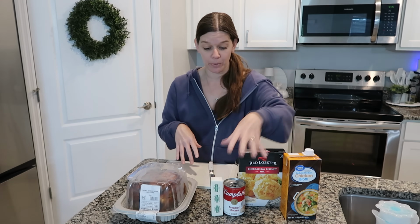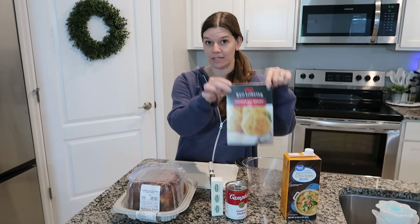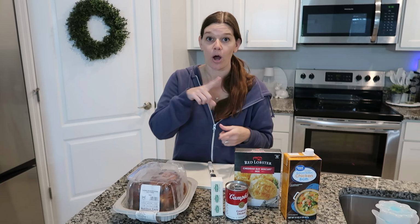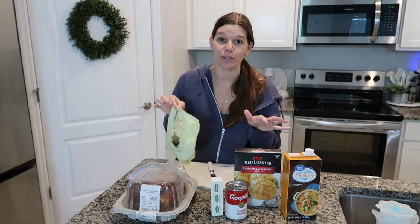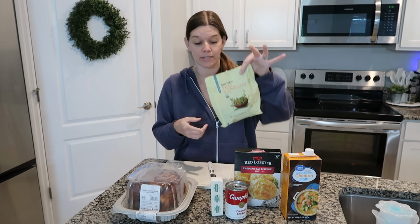But then just chicken broth, a can of the cream of chicken, a stick of butter, cheddar bay biscuit mix. If you want to add the cheese, you can also add that. They said you could do either one. Oh, hold on. Almost forgot. Frozen vegetables of any kind that you like. He used like the mix that has the green beans, the corn, peas, and carrots.